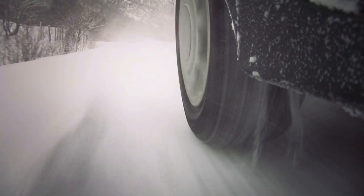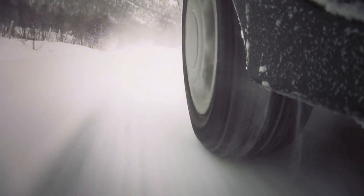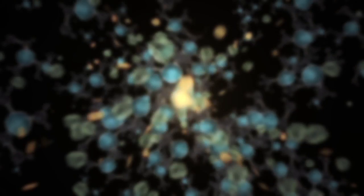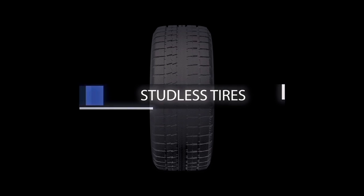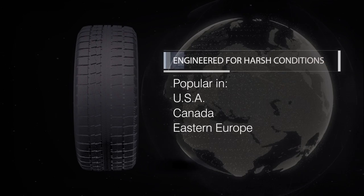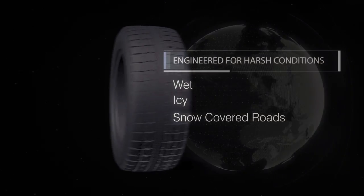How do tire manufacturers engineer studless tires capable of providing traction only before found on studded tires? Nitto uses pioneering out-of-the-box thinking and innovative materials to create studless tires that are optimized for snow and ice performance. And since they were engineered for use in one of the harshest winter regions in the world, today they are popular throughout the U.S., Canada, and Eastern Europe, areas where winters are wet, icy, and have snow-covered roads.